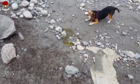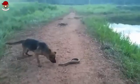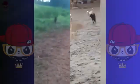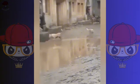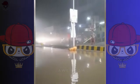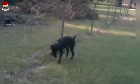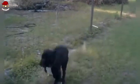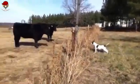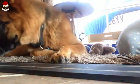You can see that this dog is cautious around the electric eel, but the other dog isn't. It doesn't know how dangerous the electric eel is. Electricity in water is extremely dangerous. This dog's joy will disappear instantly after this moment. It wants to taste electricity.